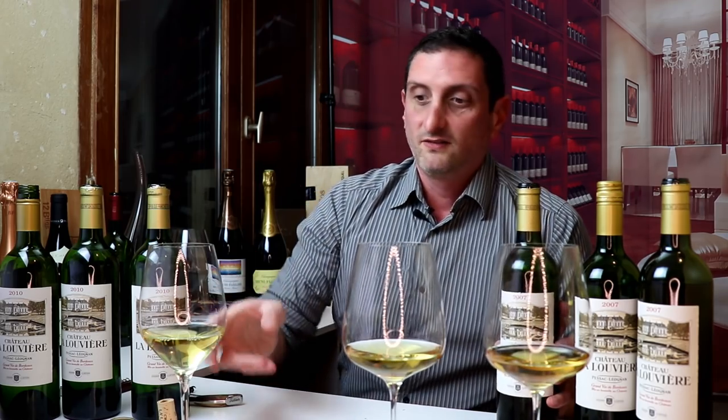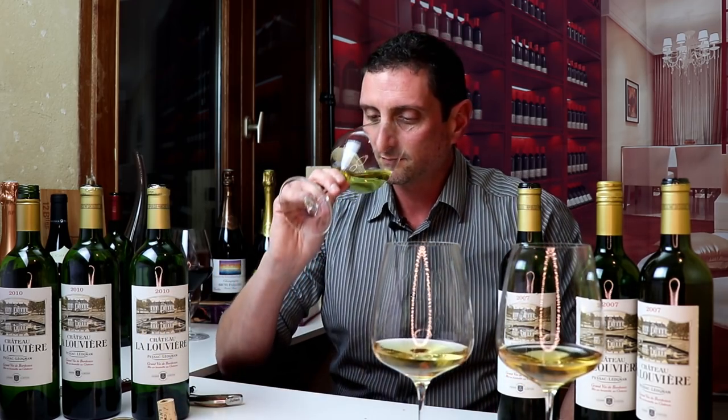Some of these wines in great vintages like 2007 and like 2010 can age for 30, 35, 40 years, even under cork. And I can't even imagine under Screwcap. These wines under Screwcap, it looks like they could age for 100 years. I wouldn't be surprised all that much.